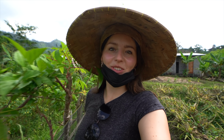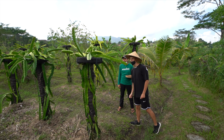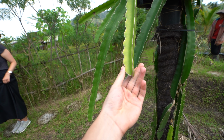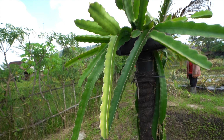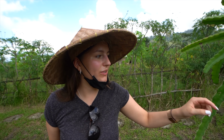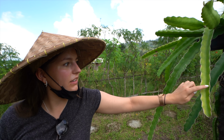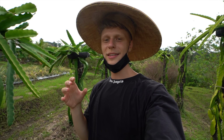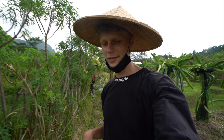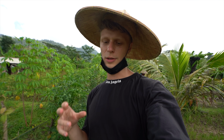So impressive to see. Like a cactus? Looks like a cactus, for real. I never thought dragon fruit is on this kind of plant. And then the fruit is coming out of these little nuts here. And the crazy thing is, if they don't build this helping structure of a tree for the dragon fruit, it will lay on the ground like strawberries, and then they will just get bad because they get soaked up by water.